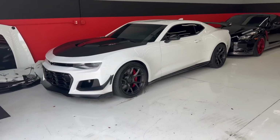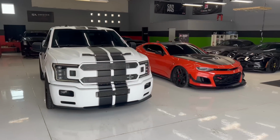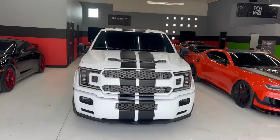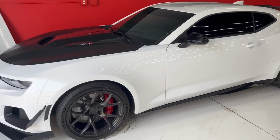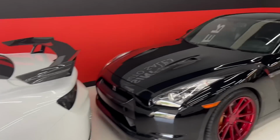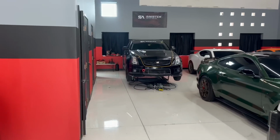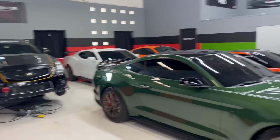If you guys had watched one of my old videos, you would know that I bought two favorite cars, the ZR1 1LE and the Shelby Super Snake that's twin turboed. We have some nice inventory here at Sinister Auto Sales. We have another ZL1 1LE, heads cam and ported blower, a bunch of work to it. Bolt-on GTR with some nice Rohana wheels. The shop CTSV that's not for sale yet. We're gonna probably drive that car this year.